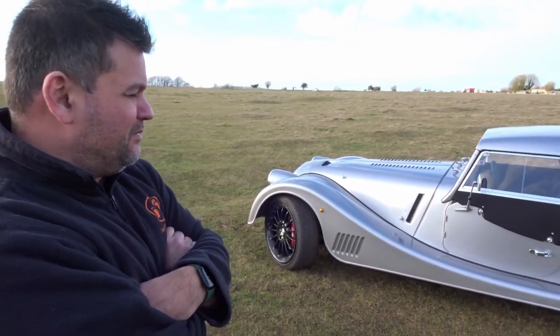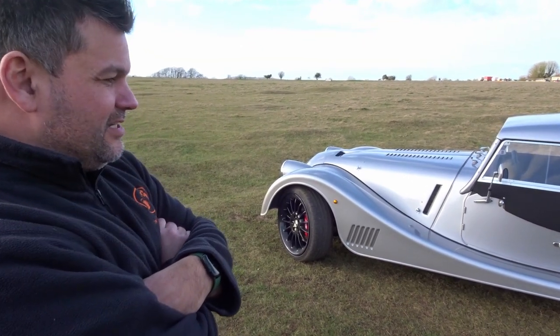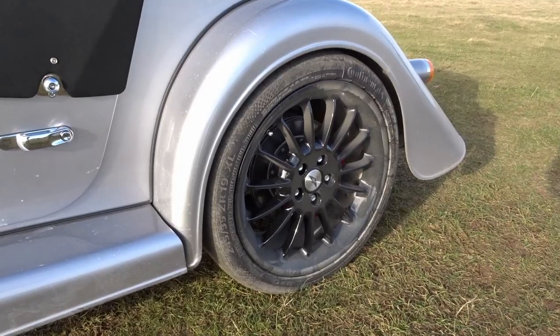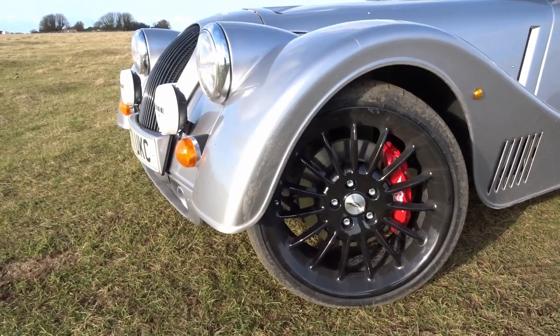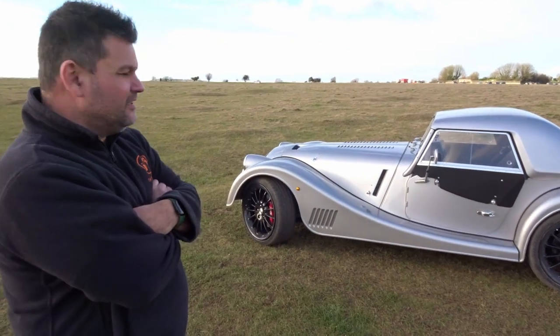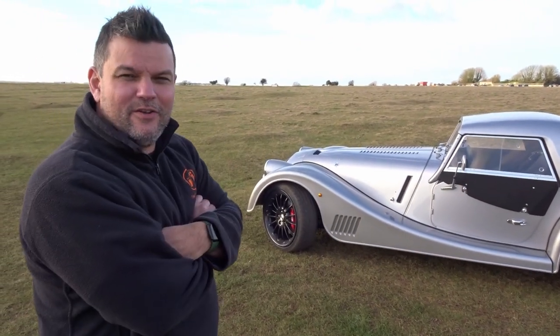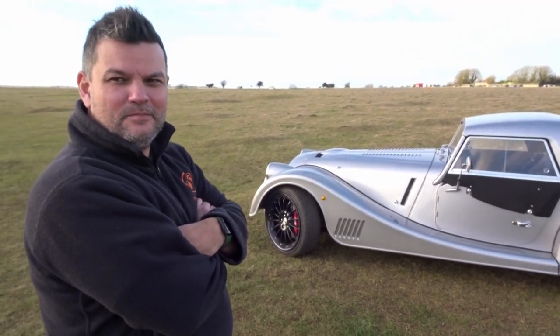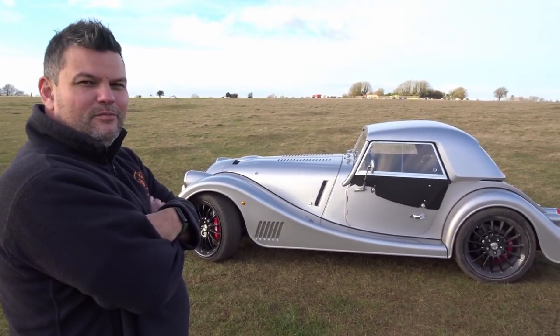Modern riveted aluminium chassis, modern suspension, decent brakes, massive wheels, 19-inch wheels on a car that's less than 4 metres long. It's a tiny car. Nice smooth ride. I can't believe how good. Really comfy. Really, really well damped. It's clearly softly sprung. As it floats down the road, beautiful.